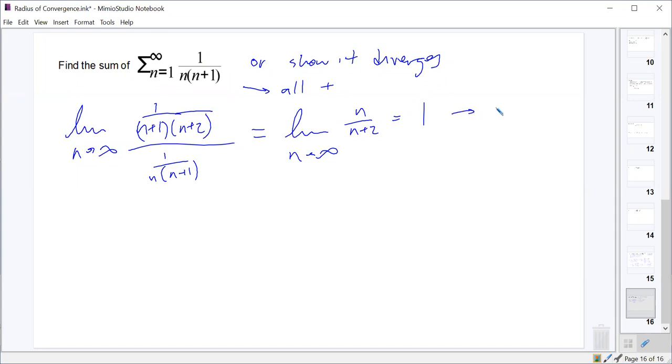No. It's inconclusive. And so we're not sure. We think that it might converge because the original question just said find the sum. But our ratio test is inconclusive to determine if it's convergent or divergent. So it might converge, it might diverge. According to the nth term test for divergence, it might converge, it might diverge. Right? That limit is 0. So what can we do here with this?